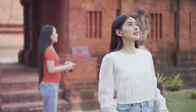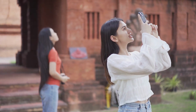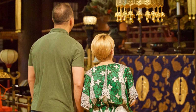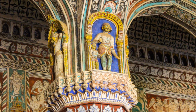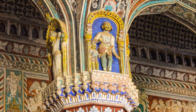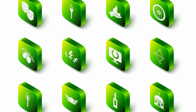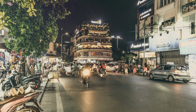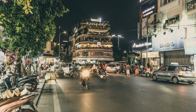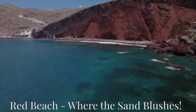And for all you history buffs out there, Fira is also home to some fascinating museums and historical sites. Check out the Archaeological Museum of Thera to learn about the island's ancient past, or visit the Megaro Gizi Museum, housed in a beautifully preserved 17th century mansion. So, if you're looking for a taste of everything Santorini has to offer, Fira is the place to be. Just be prepared for some serious FOMO, fear of missing out, because there's always something happening in this vibrant town.